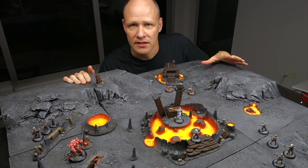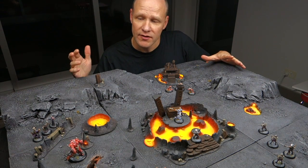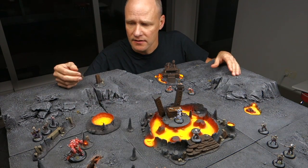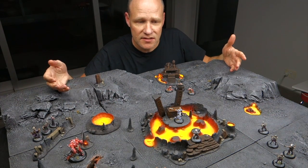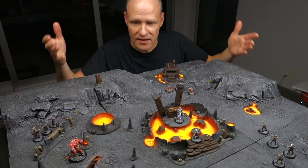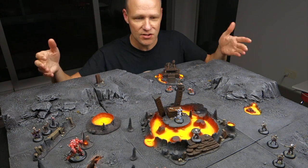I really am so impressed by this terrain. I've been looking for something like this for a long time. I was also impressed while I was painting it with the fact that it's very sturdy, very solid. I don't think it will break easily. But the best thing is that it just brings a lot of life and personality to your tabletop, as you can see. It paints up well. There's a huge range of stuff.